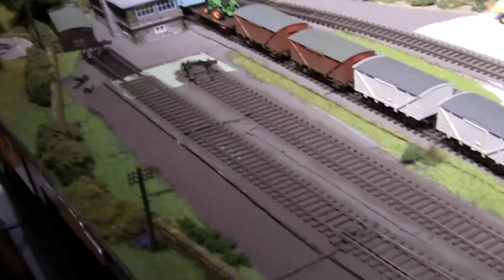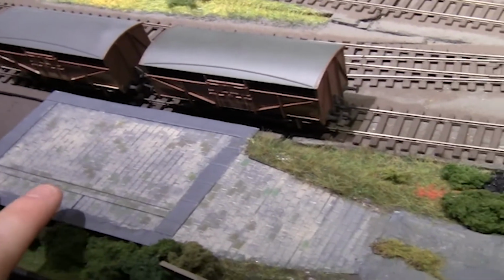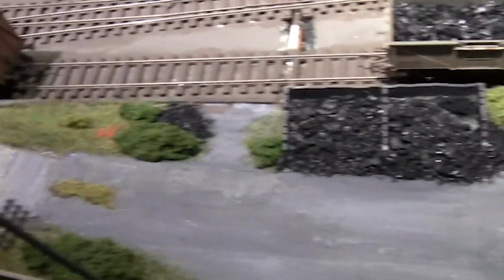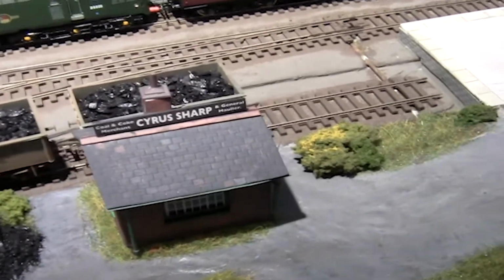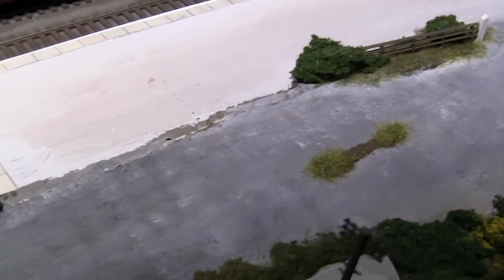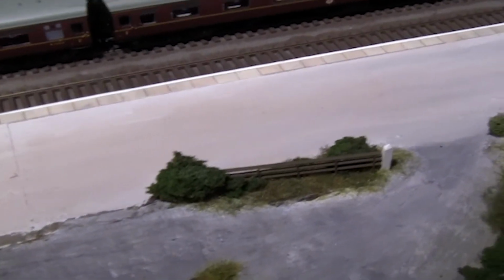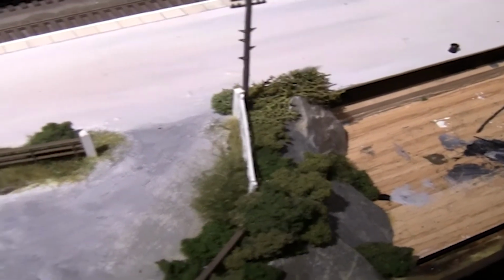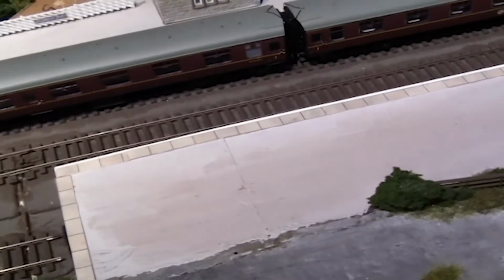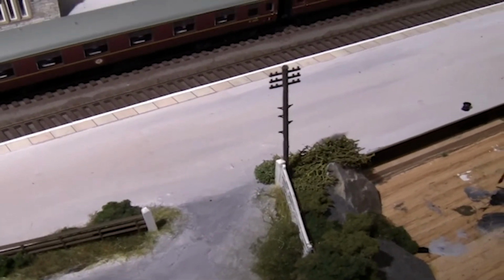Moving back along here now, we've got an area which is going to be like a cattle dock. That's going to be put in place as well. We've got a small coal yard just here, which again we're going to have some wagons to finish that off. We're going to have a shed here somewhere, which is going to be like coming through off the platform and it'll come down here into the cattle dock area. Obviously things might change yet, so once we get to this point in time, then I will be doing another video showing how it will all work.